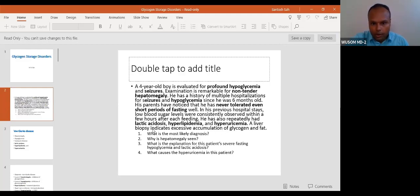Lactic acidosis, hyperlipidemia, and hyperuricemia. A liver biopsy indicates excessive accumulation of glycogen and fat. So what is the most likely diagnosis? So yes, von Gierke disease. So von Gierke disease is the diagnosis.